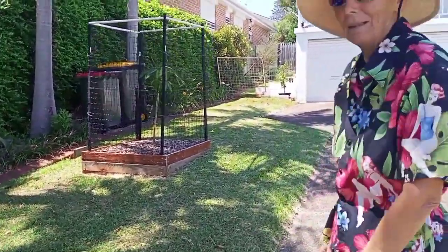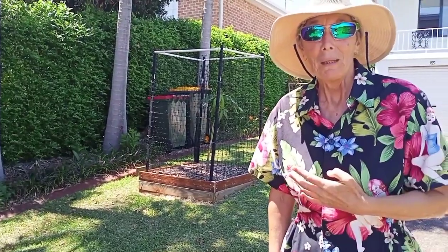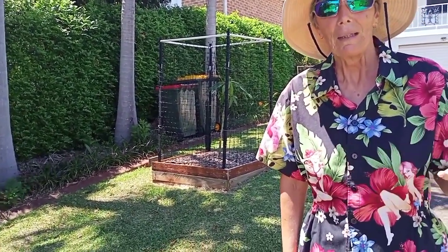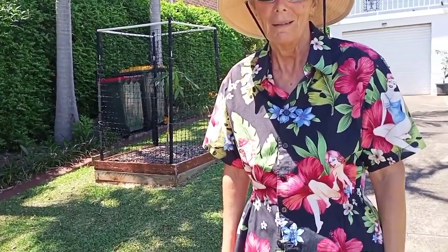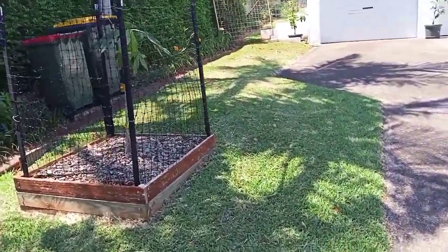So how many macadamia trees do we have? Well, we've actually got, wow, altogether about 10. Exactly, 10. Four in the backyard that are actually producing really well, and we'll have a look at them when we get out there. Some other younger ones in the backyard and then this one in the front yard. So we've got five producing quite well and five coming on. That's right.